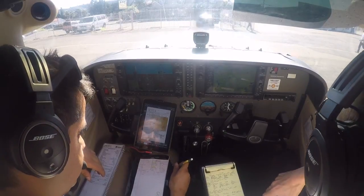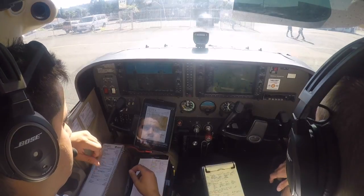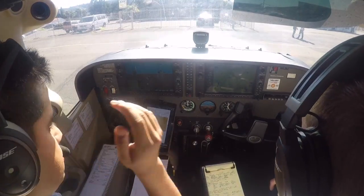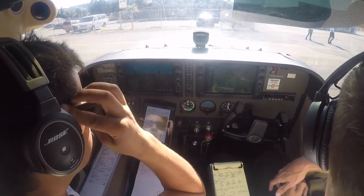Cessna 2372, taxi to runway 27 right via Alpha 2, Bravo, Delta, cross runway 35. Runway 27 right, via Alpha 2, Bravo, Delta, cross runway 35.